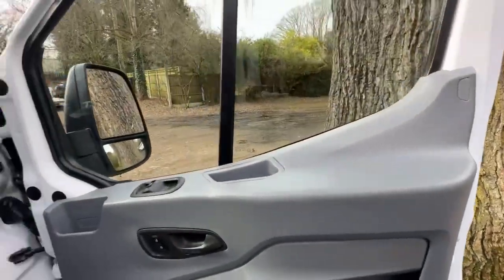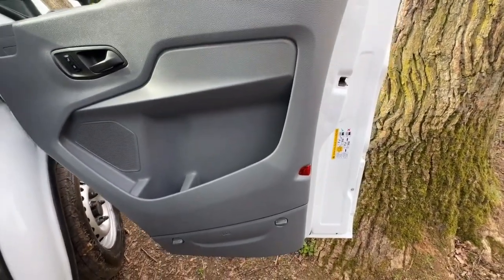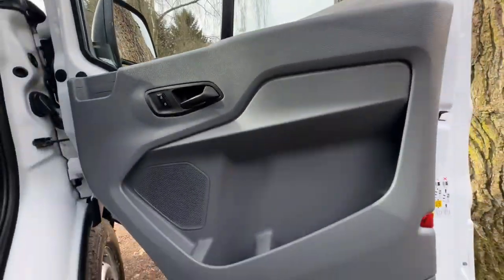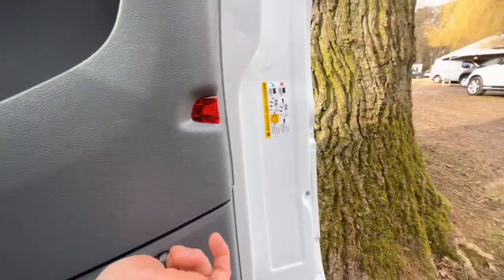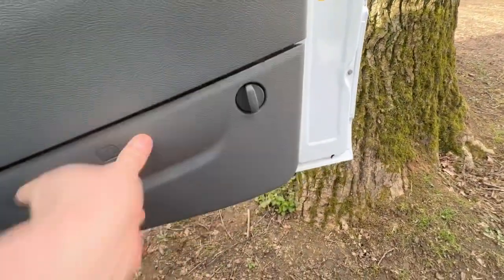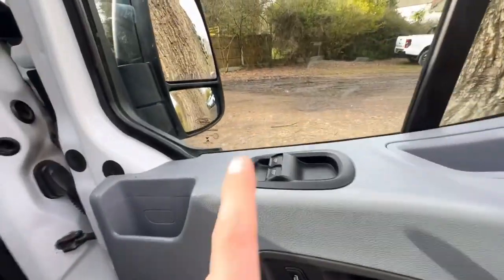Driver's side door card is in nice clean condition. There's no damage or cracks or anything like that. Everything looks really nice and clean. You've got your triangle and your screwdriver, so it's not cleaned in there. Electric windows x2, central locking obviously there.